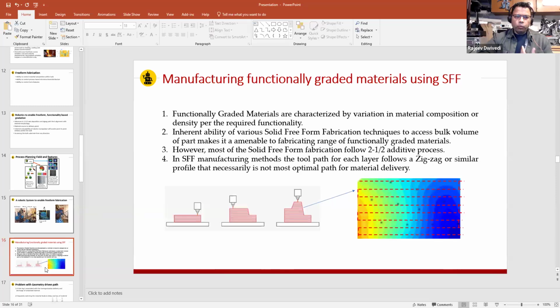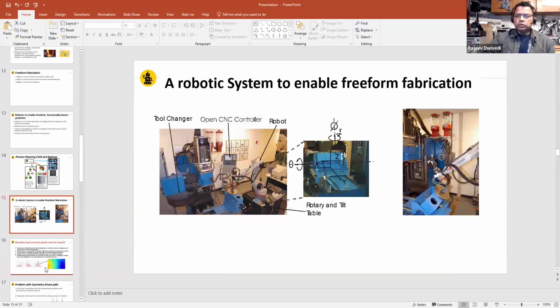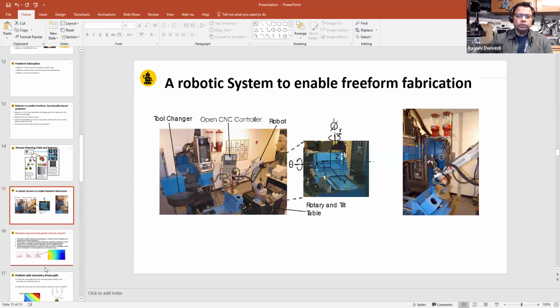And what are the problems inherent to it? If you can see, from the material feeding point to the robot end effector, there is a carrier. So every time I change the composition, I have to wait to discharge the material which was inside the carrier, wait for the material composition to become stable, and then start to deliver the material at the point. This makes the process extremely slow, extremely inefficient, and there is a lot of material wastage.